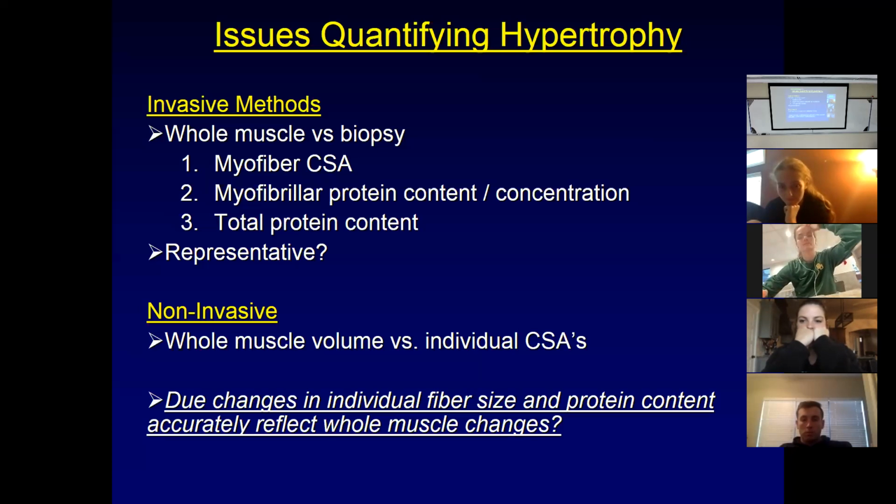It's fine with the drug companies. When Procter & Gamble wanted to pay us to use the magnet, no problem. They have deep pockets. I do not. So then if you do the magnet, you have an individual cross-sectional area versus the volume of an entire muscle.